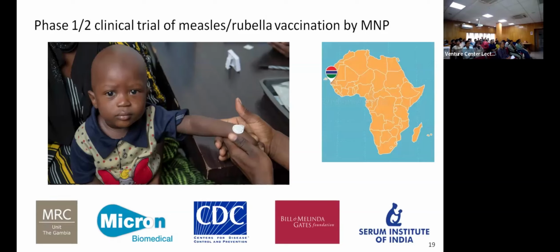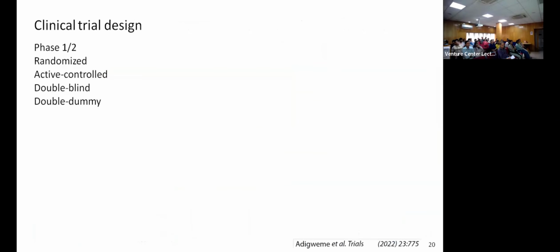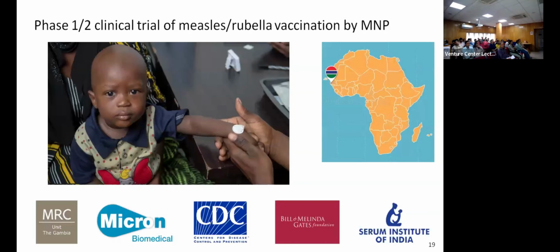Micron Biomedical is the company that is commercializing this technology out of Georgia Tech. So they made the patches. Centers for Disease Control and Prevention helped in the study design and did all of the serology. Gates Foundation supported it, and Serum provided the vaccine. When was this roughly? The study was done in 2023 and published in 2024. Okay.